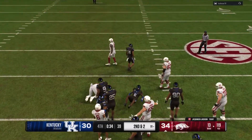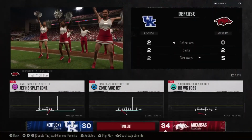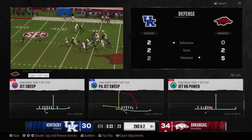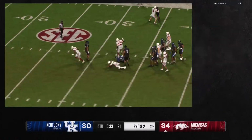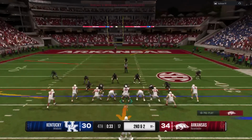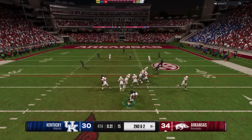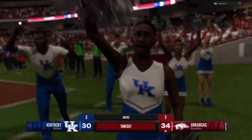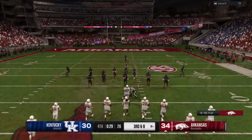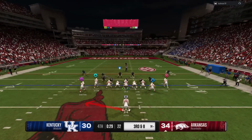And he does a really nice job finding open space and making a good gain before the stop is made. Defense uses a timeout quickly, trying to get that ball back and preserve time for their offense. Wouldn't be surprised to see them go right back to the run on 2nd down and maybe put this thing away. Wide receiver shows motion. And he can't find anyone open, and down he goes. A sack here late in the 4th. Timeout called by the defense, 29 seconds to go.